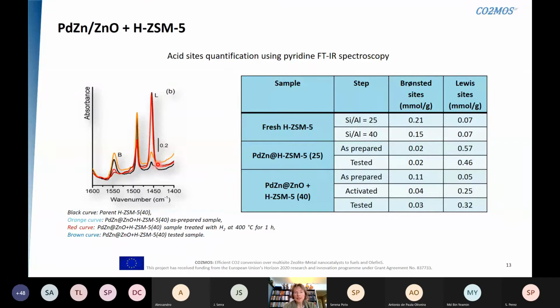amount of Brønsted and Lewis acid sites using pyridine as a probe molecule and IR spectroscopy, we see that when we grafted palladium and zinc onto the ZSM5, the Brønsted acid sites disappeared immediately, and there was Lewis site formation instead. Whereas for the palladium zinc on zinc oxide that was physically mixed with ZSM5, it is only upon activation that the Brønsted acid sites disappear and Lewis sites form instead.